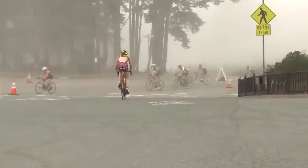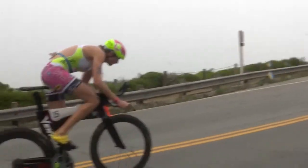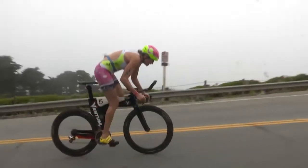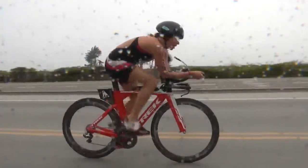She knows that she has probably the fastest run, so if she can stay in contact, she could be a real contender. Cave, head down, out of the saddle. Goss looking really smooth with a high cadence. Two very different styles.